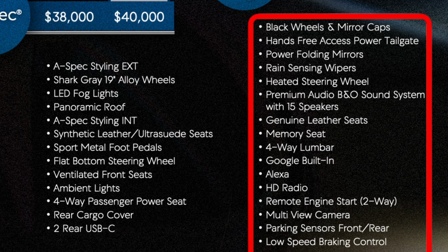Now, one might be thinking $43,000-plus for a compact SUV might be a little much, but think about this. The competitors for the ADX, such as the BMW X1, the Lexus NX, and the Audi Q3, all have a starting base price for basically around the same thing as what it'll cost you to get a top-of-the-line A-Spec Advance ADX, making this ADX a pretty good value in comparison.